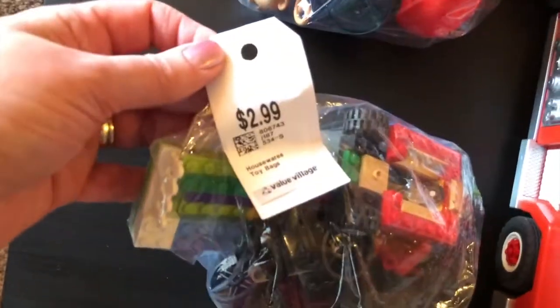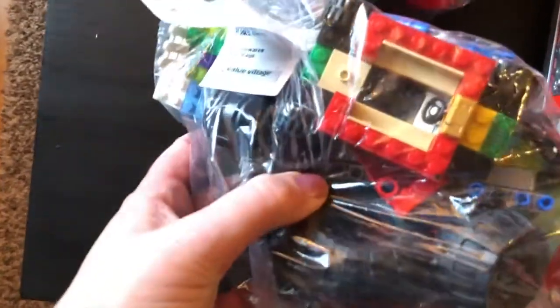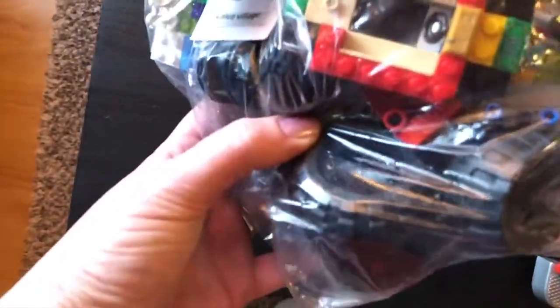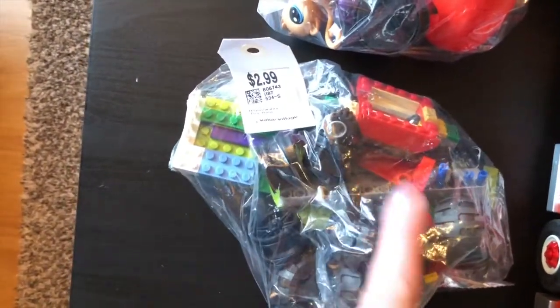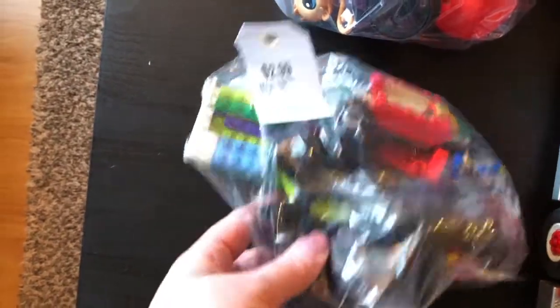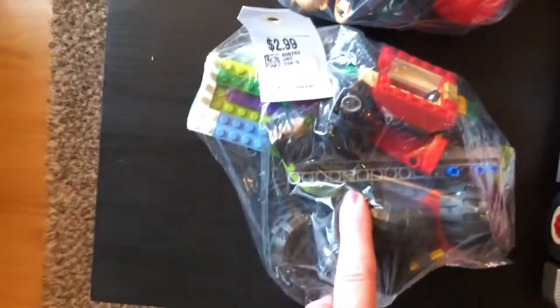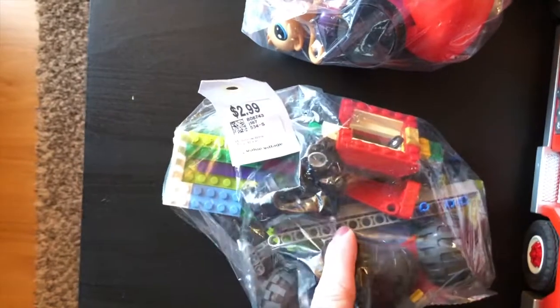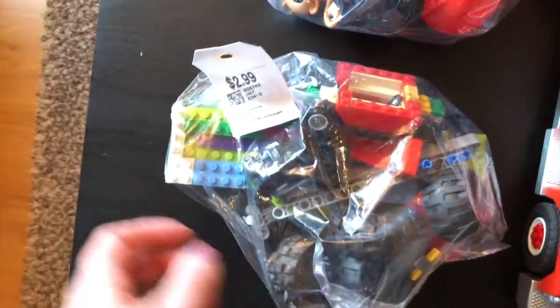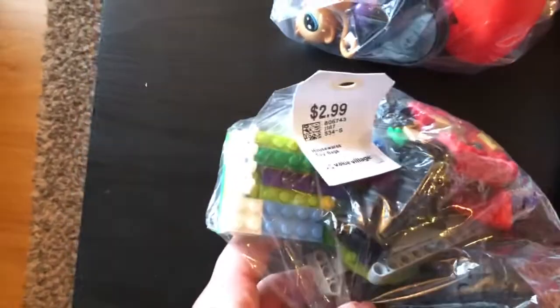And then we picked up a bag of Lego for only $2.99. Usually when we find bags of Lego, and this is actual Lego, it's not Mega Blocks or anything like that, we double checked, they're always at least $10, at least $9.99. So when we found this for $2.99, we thought, wow, what a deal. Lego is another awesome thing that people buy. We've sold so many Lego lots on Facebook Marketplace. It's a hot item, especially when you can find it super cheap.